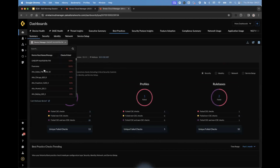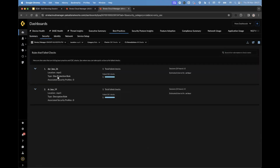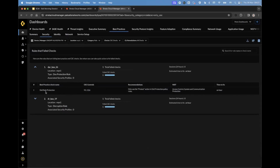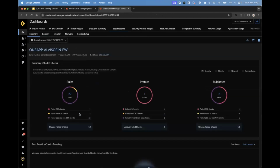So whatever you have here, the firewalls, you see how many checks were failed. The rest of them were of course passed. You do have the drill down menus here. So if you want to check out what is really wrong with the system, you see here, that's just an example now, this is really on a per rule basis. You see a DoS protection rule where you should only be using the protect mode and not monitor mode. This is going to alert you, stuff like this. This is really a simple rule that could have been improved. So the best practice part really is on a per rule basis or per configuration part basis.